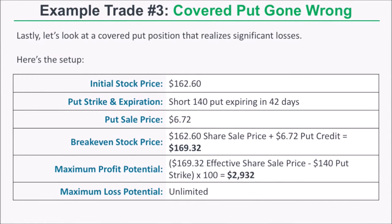Alright, so in this last example, we're going to look at a covered put gone wrong. So here is the setup. The initial stock price that we're selling shares at is $162.60, and we're going to sell the 140 put that expires in 42 days. Now for that 140 put, we're going to collect a credit of $6.72. That brings our break-even stock price to $162.60 plus $6.72, which comes out to $169.32.